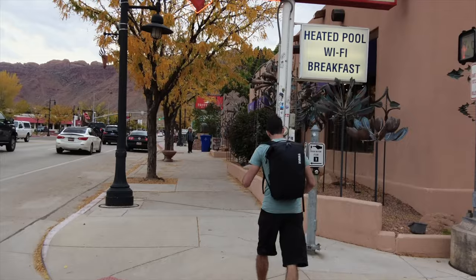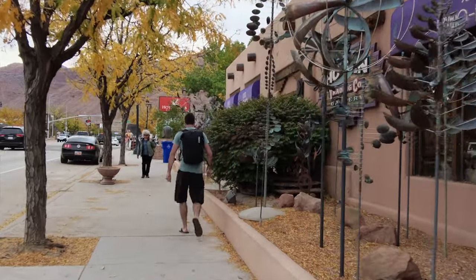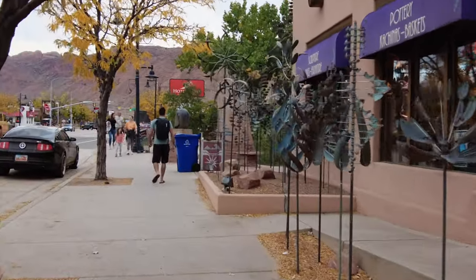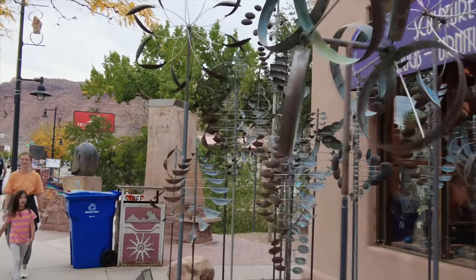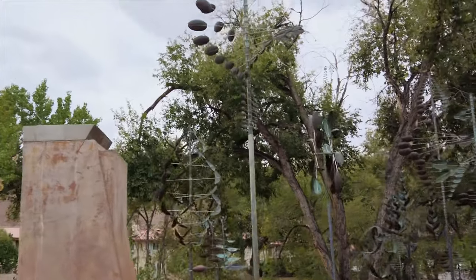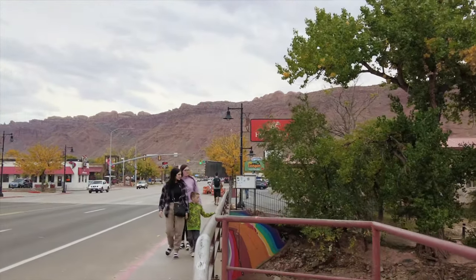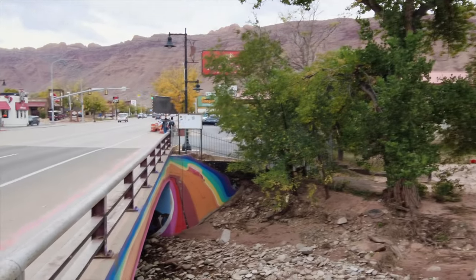Up here to the right is the custom windmills. Really cool, especially with the wind going like it is today. Cool. Crossing this little creek here. There's some cool art down there below.